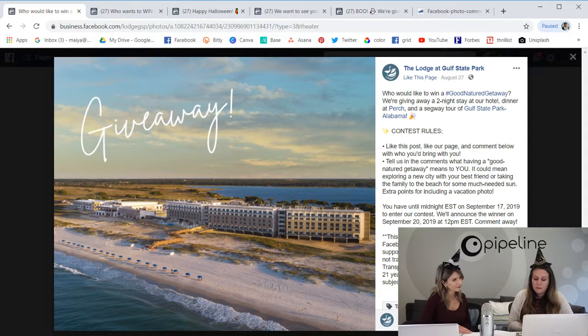And the good thing about this one, you'll notice we didn't ask people to tag their friends. We just said, who would you bring with you? Some people will say, my mom, my best friend, but most people are going to just tag anyways. They're just going to do it. So that way you are still complying with the rules, and it still works out.